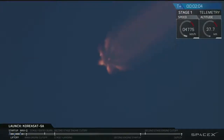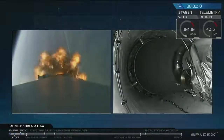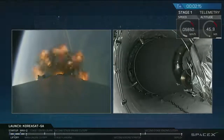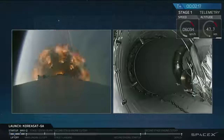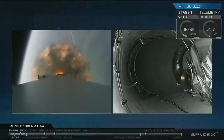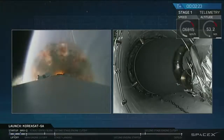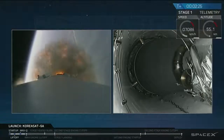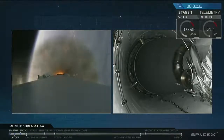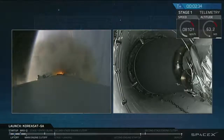This first stage burn will last for about another 30 seconds. Recovery bird has AOS. In about 10 seconds, we'll have main engine cutoff. All 9 Merlin engines on that first stage will shut down. About 3 seconds after that, we will see stage separation, where the first and second stages will be separated by 4 pneumatic actuators, and then we will have the ignition of our second stage engine. Let's watch.